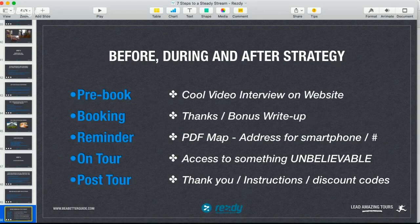So we'll very quickly use the brewery tour example. Let's talk about a brewery tour company in Prague. We're in the Czech Republic. This is just an example. This might look a little bit different for you. We've got pre-book, booking, reminder, on tour, post-tour. These are all phases, touch points you have with your customer.